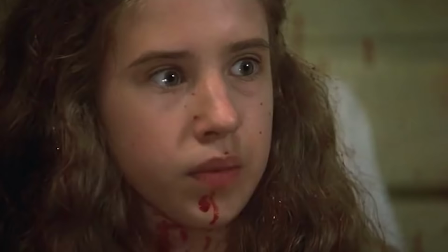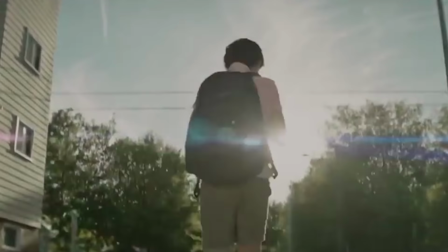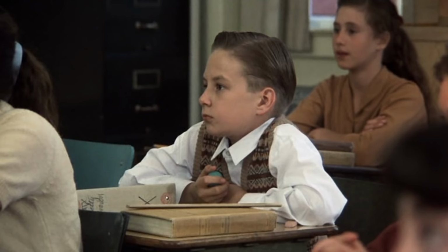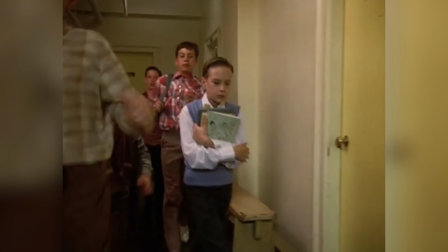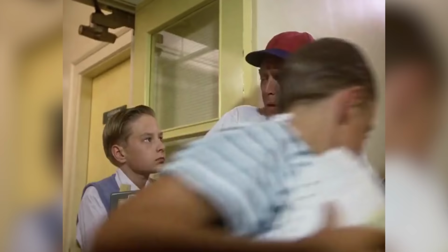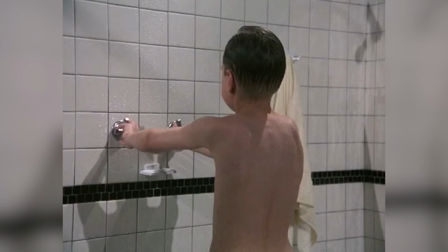Eddie's shower. There's no denying that Eddie Kaspbrak's first encounter with It in the 2017 version is really creepy. But there's a certain emotional vulnerability that's lost in translation from the first. In the first version, Eddie is being pinballed by the adults in his life. His mother has told him not to shower at school, but his gym teacher absolutely insists he does. Everyone else has already cleaned up by the time Coach wins the argument, which leaves Eddie out to dry solo in the school showers, just as they start to come to life.